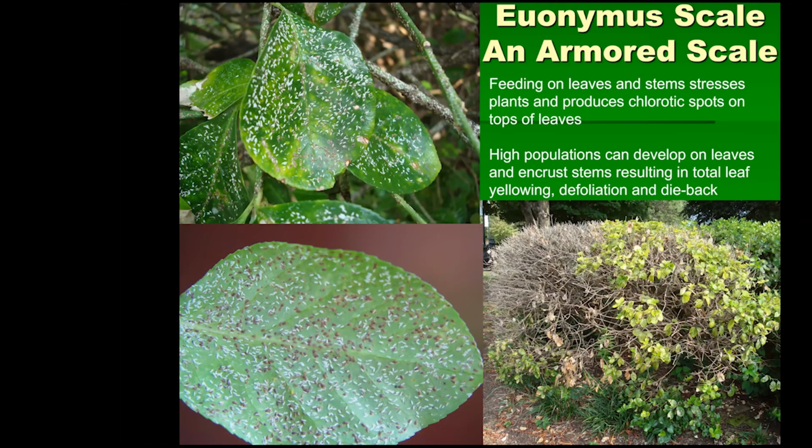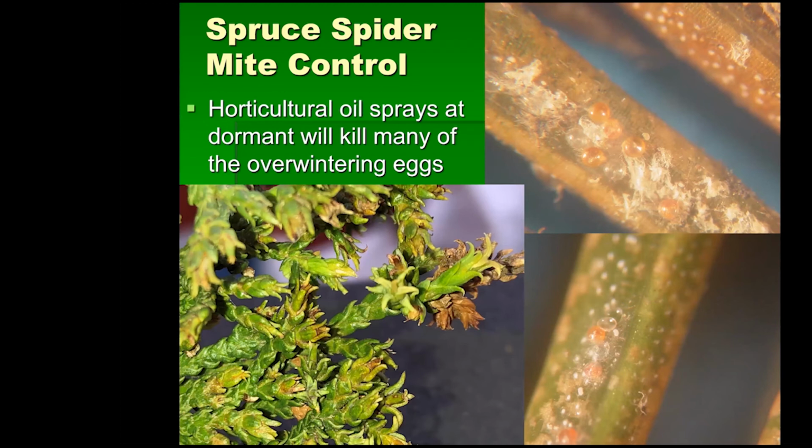The damage people see in the spring is the feeding in the last fall that caused that chlorotic look, and they say, oh, it looks like winter damage. But what it is is mite damage. And if you let it persist and keep going, and don't control it in the winter or spring, it's just going to get worse.